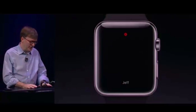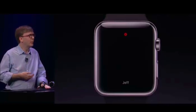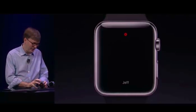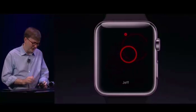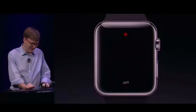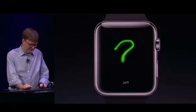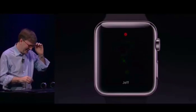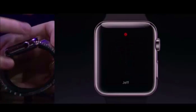He and I go out to lunch a lot, so we've now established this little code. When we're getting hungry, we can just tap each other, and we'll feel it on our wrist. So I'll just do the triple tap here for going to lunch. We'll see if Jeff is getting hungry like I am right now. Okay, so we do this a lot. That means what's for lunch. So I know that Jeff really loves sushi.